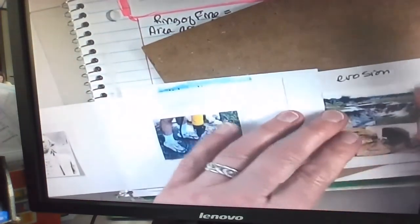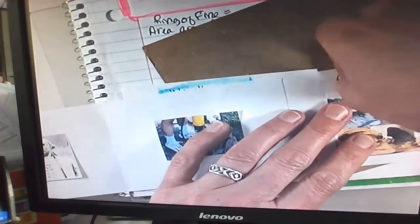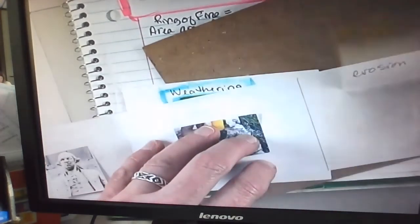While we are here and have tape, we can go ahead and just put our erosion. Yes, we can. And we can put it right underneath erosion, but once again, we need to get underneath it. So one little piece of tape.